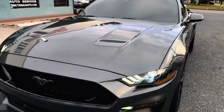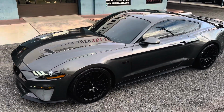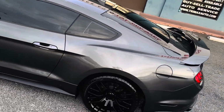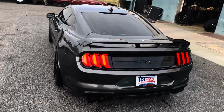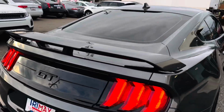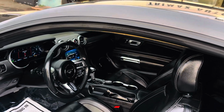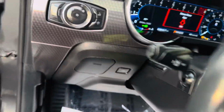So this is what I want to show you guys. Let's look at it up high. And then I'm jumping in because you gotta see this mode feature. Completely changes the exhaust, the gear ratios, everything. I love it. You know, back in the day, Mustangs used to be boring. Well, they sure are not boring anymore. They're the hottest selling coupe.